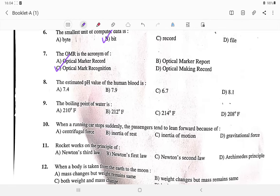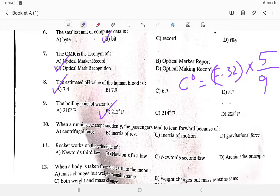Next, question number 8: the estimated pH of human blood is 7.4. Slightly basic, as 7 is neutral like water, below 7 is acid and above 7 is base. The boiling point of water is 212 Kelvin. Celsius is equal to Fahrenheit minus 32 into 5/9. Using Celsius, the boiling point is 100 and you can get the answer, and the direct answer is 212.